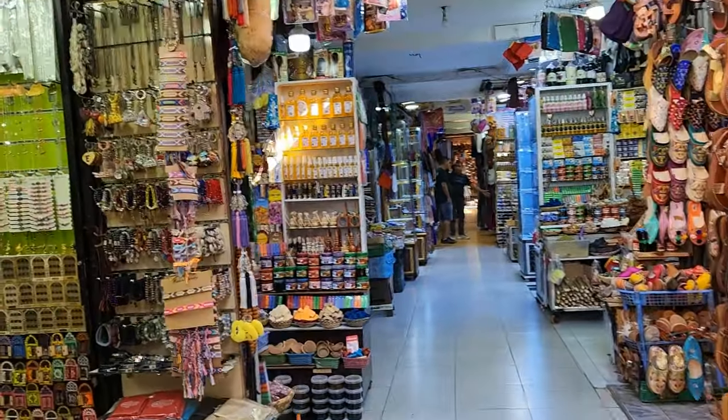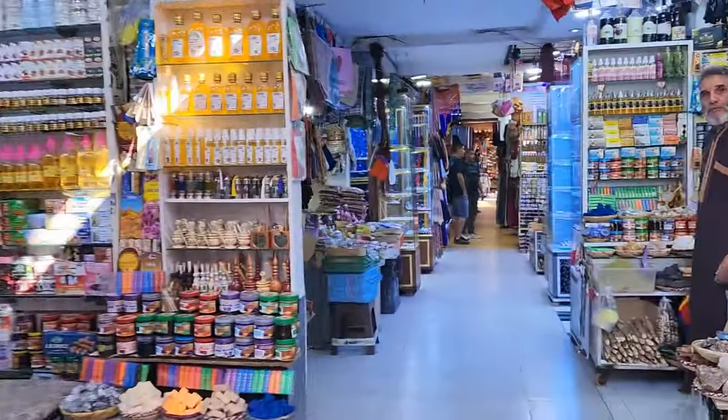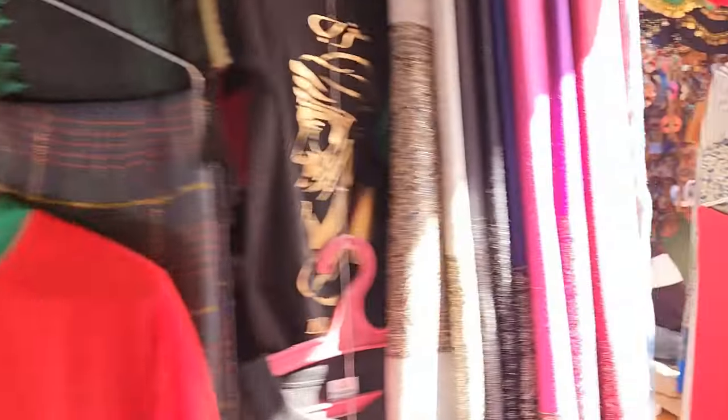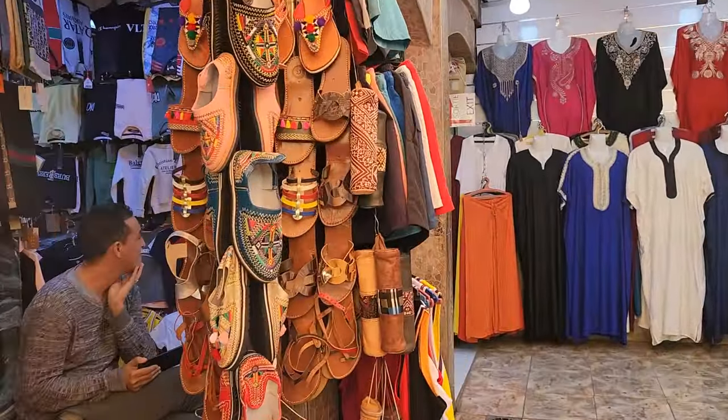I think I saw a couple of them, but those are probably government or police cars. Mostly foot traffic is prevalent. So many things to buy here. I mean, I usually like some souvenir, you know.